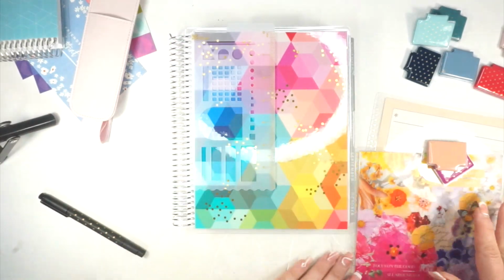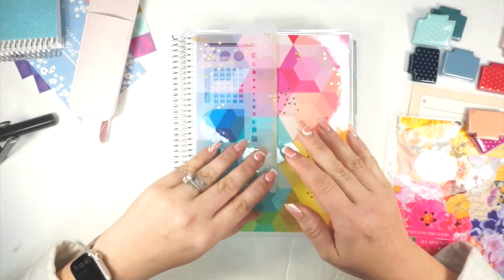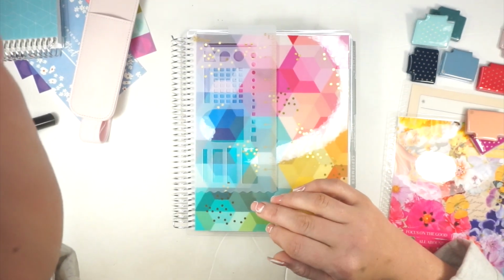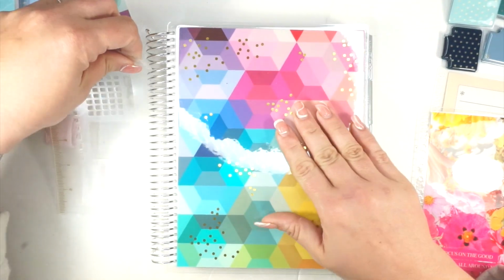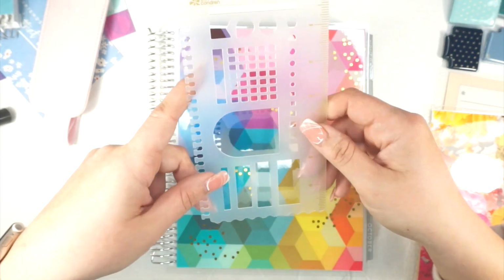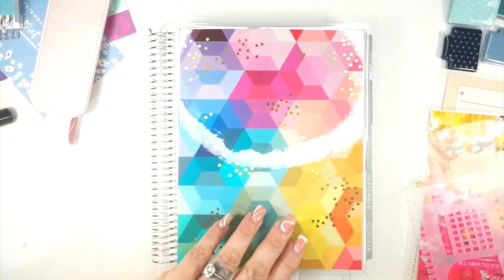So I got this. So then this is kind of the main event. This is the planner that I went with. So I actually went with all of the EC planners. Here, we'll come down a little bit closer so we can see all the things together. All of the EC planners come with these snap-in stencil bookmark type things. And these are actually really cool. I've never actually used it because I'm such a sticker kit girly, but I know a lot of people use these quite often. Very handy to have around.